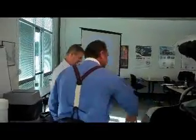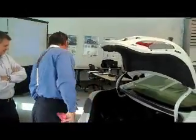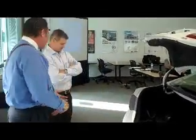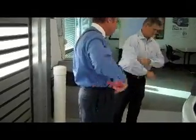Wraparound tail lights really give you some really big visibility coming from the back. These are light emitting diode tail lights. LED, light emitting diodes. Okay. That's cool. Lots of light, lots of light.